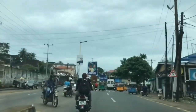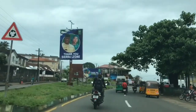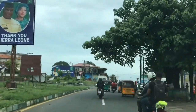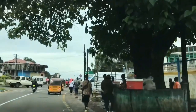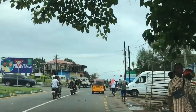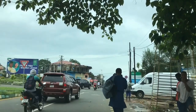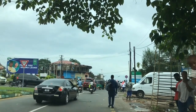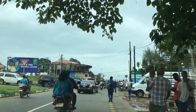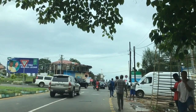This on the left here now is St. Mary's supermarket, under this tree on the left. Yes, this is the St. Mary's supermarket on the left. Good. Now the bike men park here to go inside town: Paremba Road, Kiama Road, Wilberforce Street, Garrison Street, all sides.